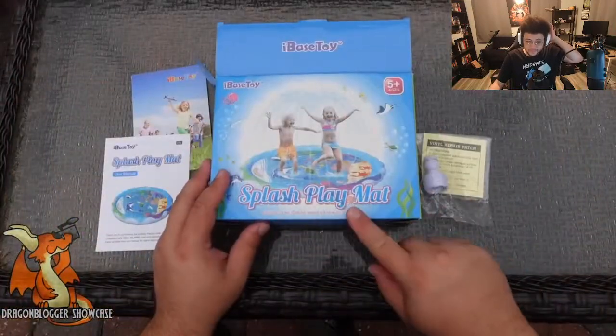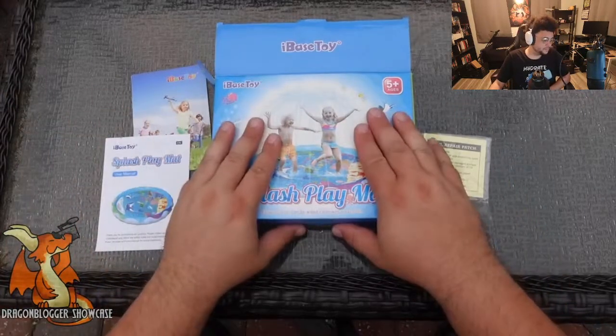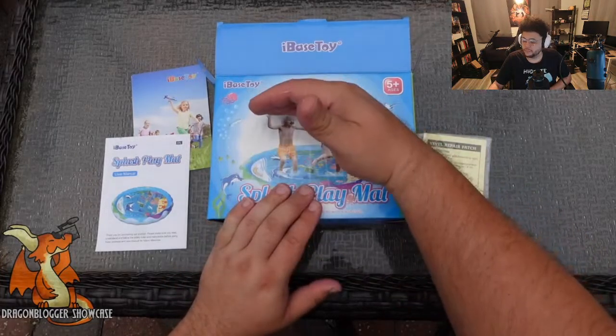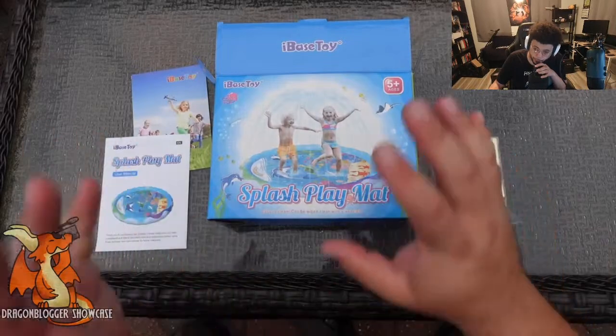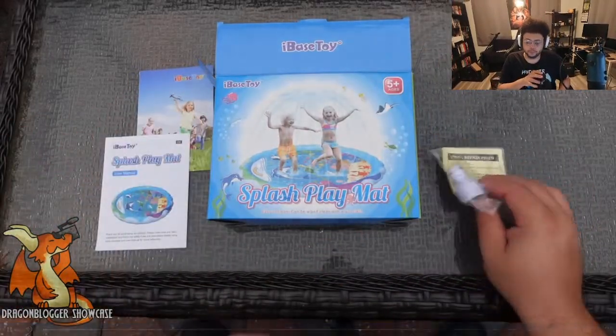Again, we're back with the Splash Play Mat from iBase Toy. And after my daughter played on this for about half an hour or so, she had an absolute blast. The spray, the fountain, at least with the water pressure I had, only came up to about her shoulders, so that was a little bit small for her. But she's 7, so she's getting up there.